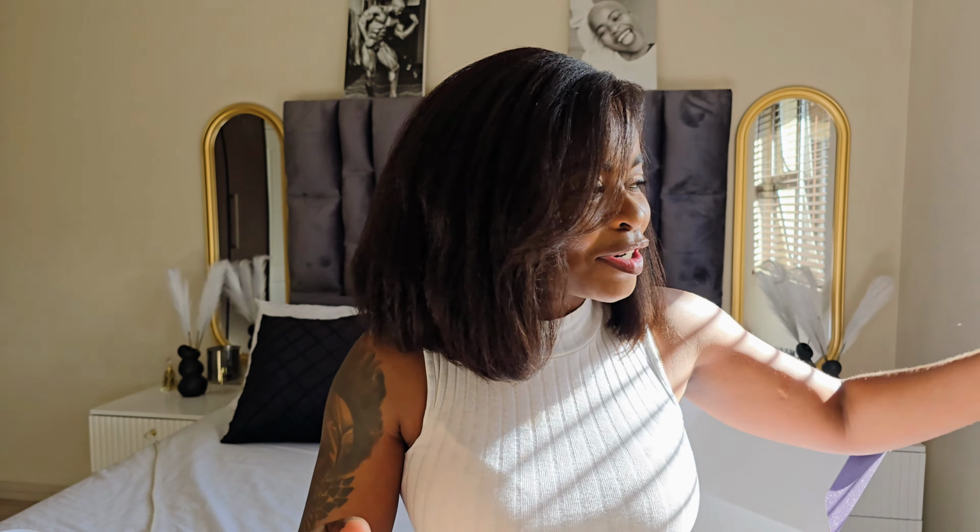Guys, my lighting is bad, right? I know my lighting is bad. I'm going to just flip the camera towards the light. Ignore the background and focus on this. Please look. I'm trying to find good lighting in this house. When I do, I will tell you guys.